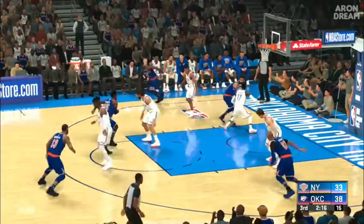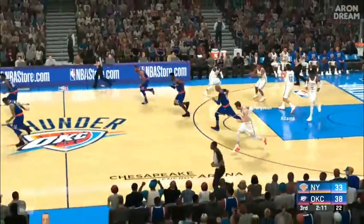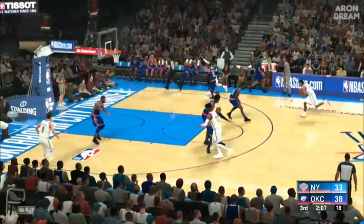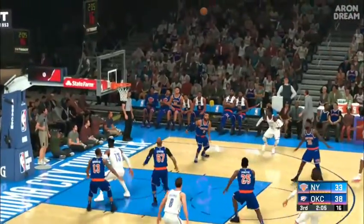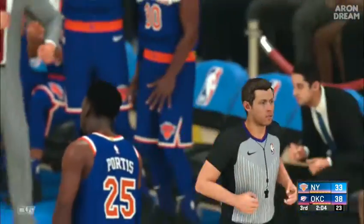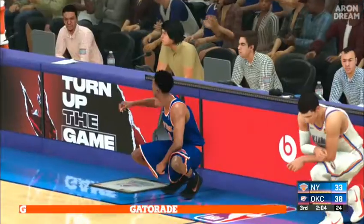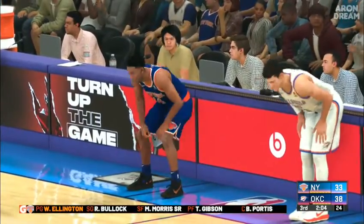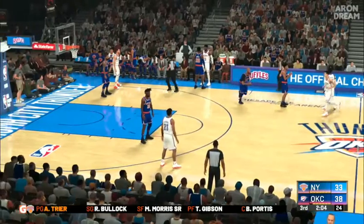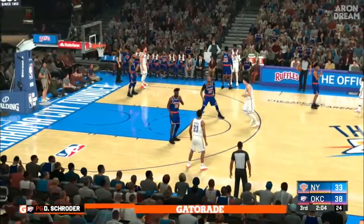On the wing, Ellington. Guarded by Schroeder. A shot by Ellington, no good. The Thunder leading by five. Ferguson for three. The rebound by Gibson. And the foul called on Marcus Morris. That is his first foul of the game. Mike Muscala is checked in for Adams. And the Knicks making a change here as well. Alonzo Trier's checked in for Wayne Ellington.